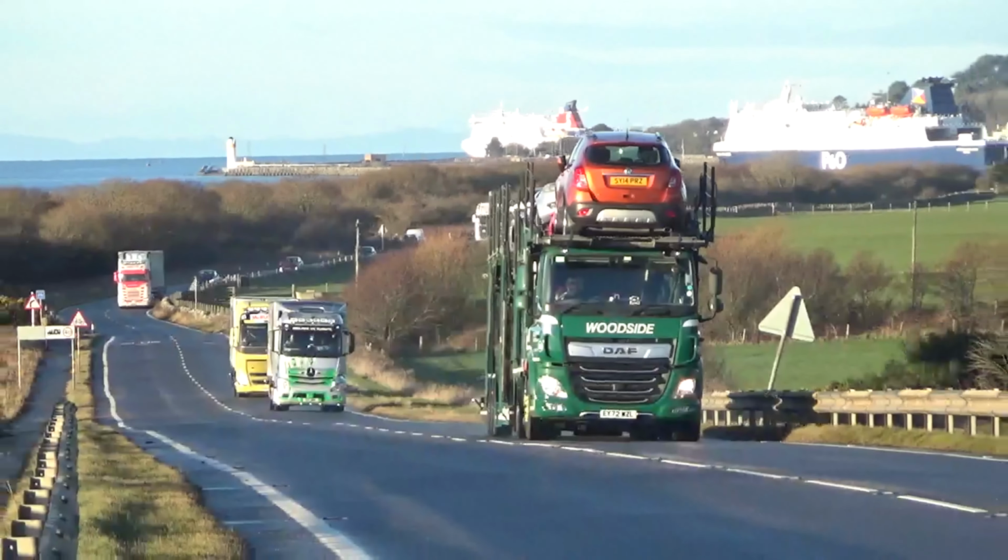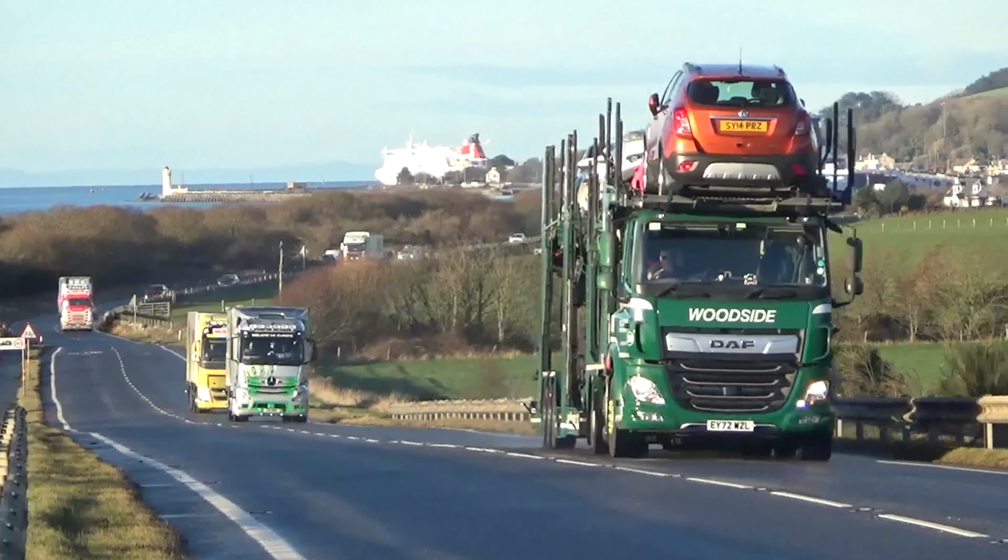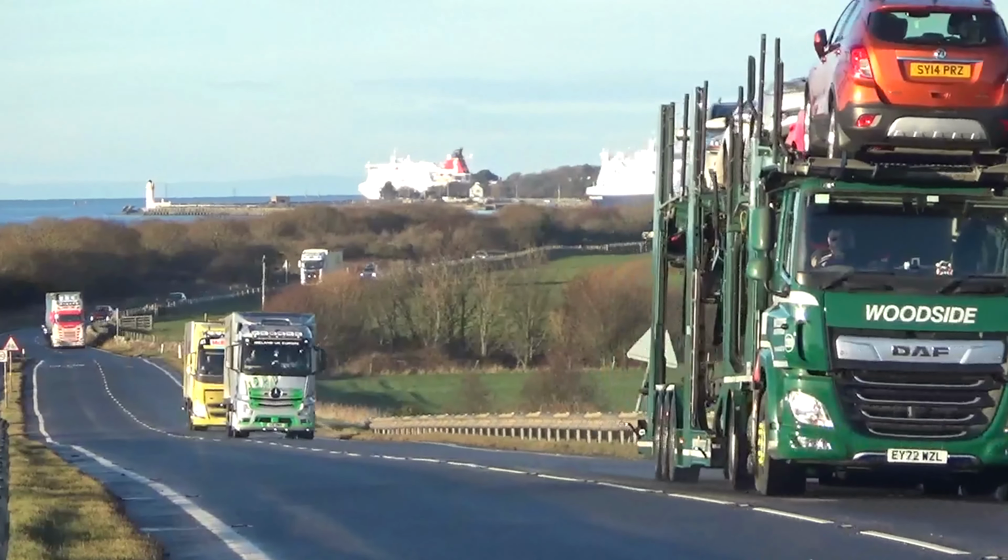It's a triple header next, led by Woodside Automotive. Looks like a new DAF CF car transporter there to me. Followed by a DMV Transport Mercedes 4-wheeler rigid, and of course the familiar sight of another Volvo FH from McBurney Transport.